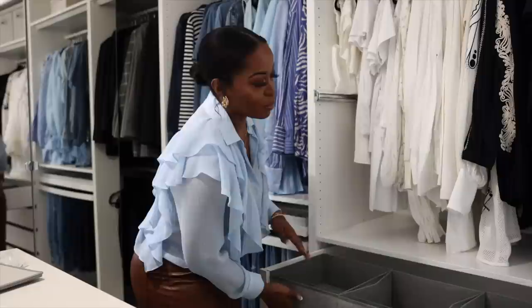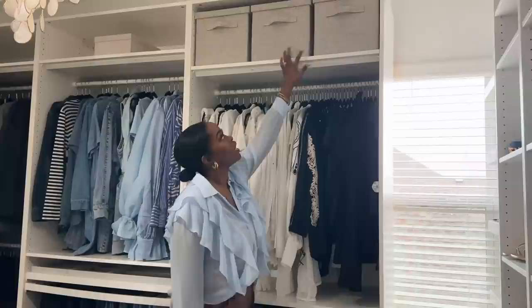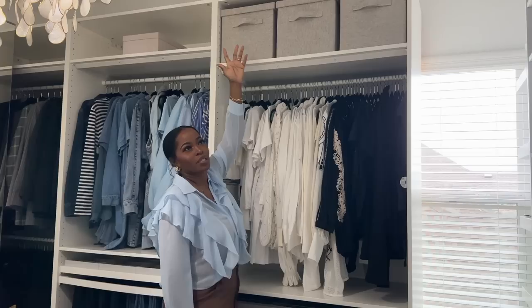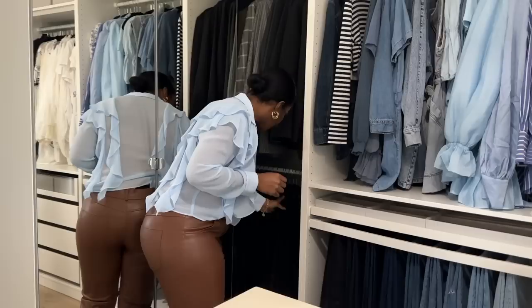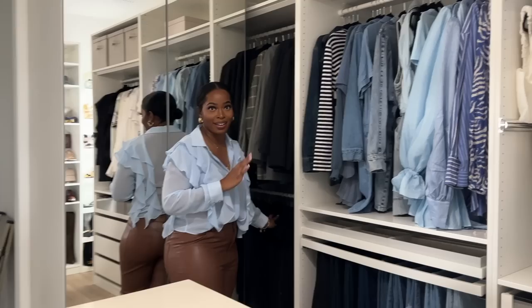And then up here, I have these storage bins that are also from Amazon. I plan to put some headbands in this one. This one I can put swimwear. Another idea for this one would be to put like my hair tools or something like that. And then in this little area, this is where I have all of my blazers. And then down here, I have trousers, black jeans, and just an overflow of cargo pants and other items.